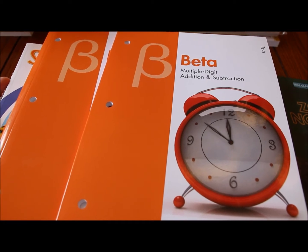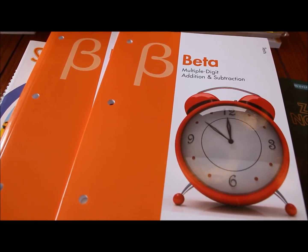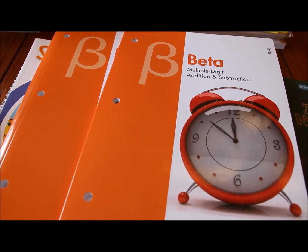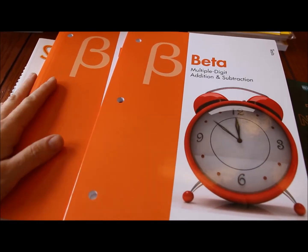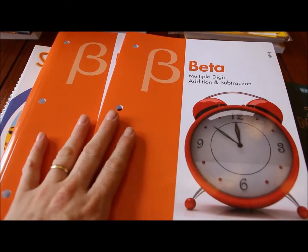Even with my oldest son, I am very thankful for Teaching Textbooks, because without it, I would be really concerned about how to teach him math. But between our co-op and friends and my husband, who's just got that head for math, we're pretty good in that department. So far so good. But for Jackson, he's going to be doing Beta.